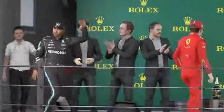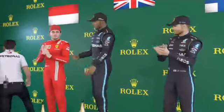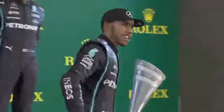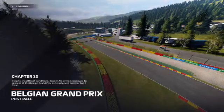And I can see the drivers starting to approach the podium for the victory celebrations. A real team victory today. Everybody played their part. Congratulations then to Mercedes, your race winners today. Alright, let's get to the post-race. Despite the difficult conditions, Ackerman continued to impress at the Belgian Grand Prix as he achieved another top 5 finish.